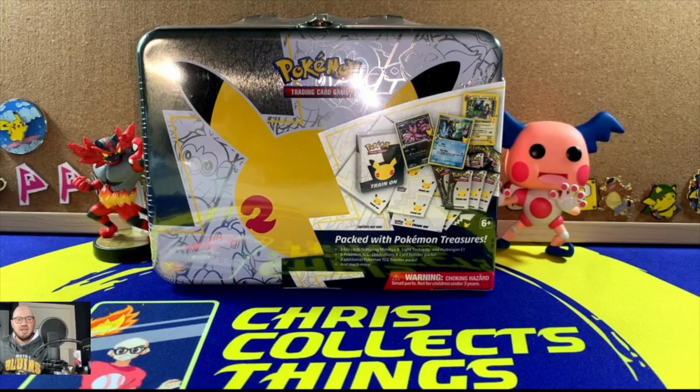In today's video, I have this lovely 25th anniversary lunchbox tin, or collection tin, whatever you want to call them, that I got from Pokemon Center for $24.99 MSRP. I've seen these on TCG Player going for upwards of like $60, $70, so don't pay that. But from what I was told, there's a lot of good Celebrations packs in it, as well as some excellent promos that we can add to our Sword and Shield promo collection. So let's dig into it.